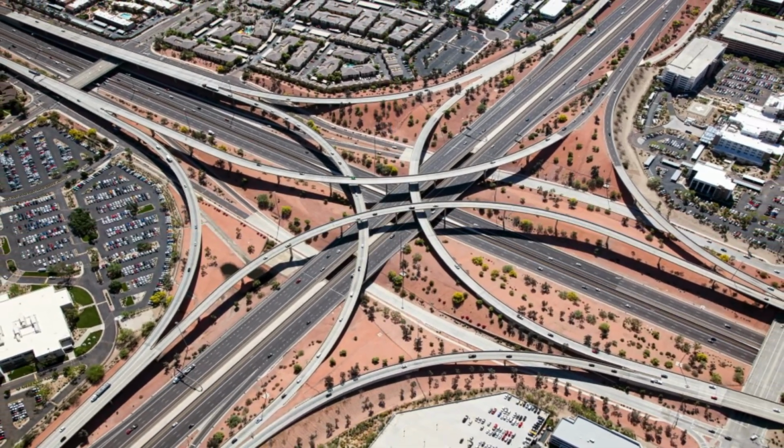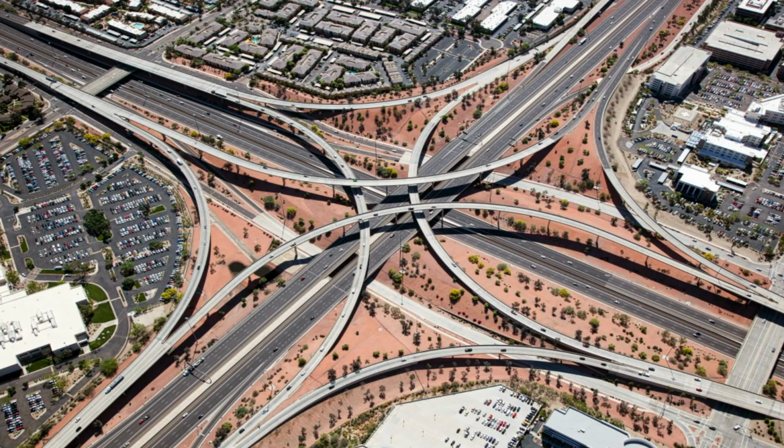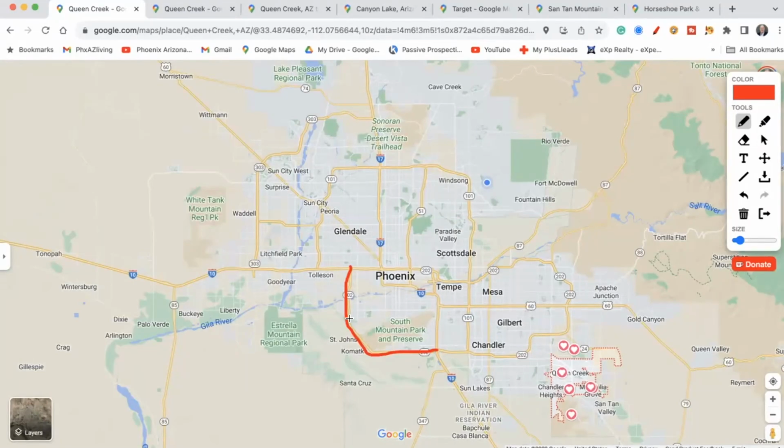And if you're traveling with somebody, you can take advantage of that inside HOV lane during rush hour traffic in the morning and the afternoon, and that'll help speed things up a little bit quicker for you.